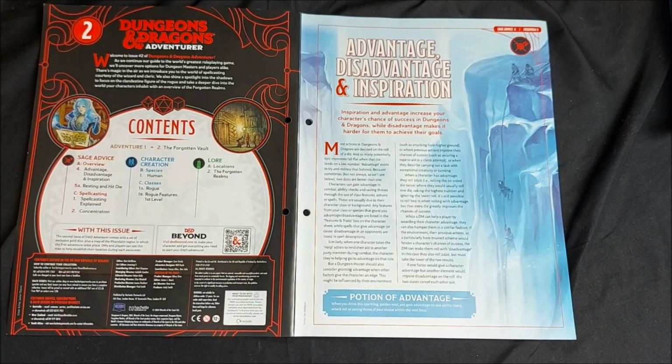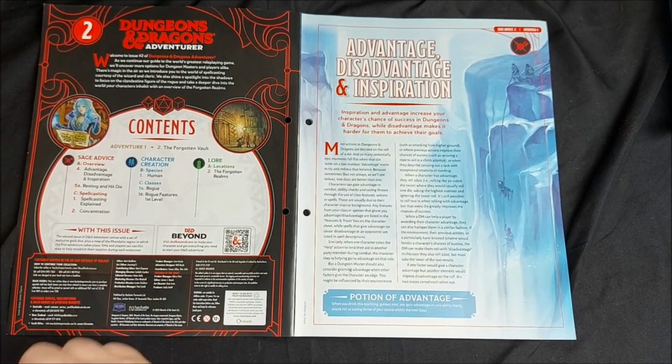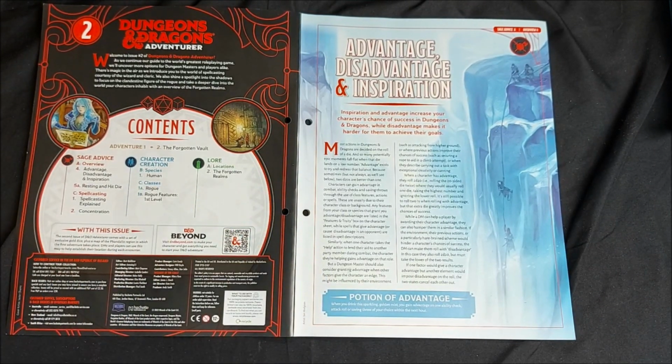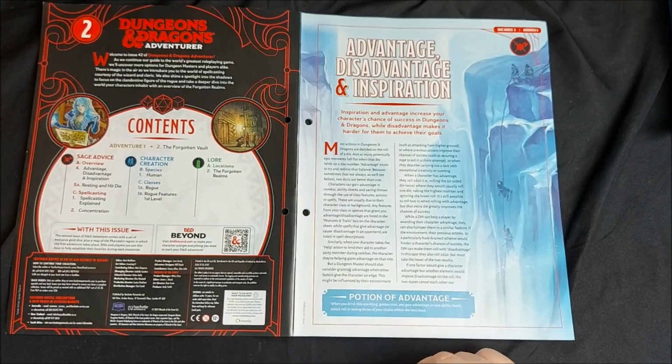Finally, for our lore, we get the Forgotten Realms. And as usual, we got this issue's box. So the second issue comes with a set of gold dice plus a map of the Phandalin region in which your first few adventures will take place. And we have the usual QR code there that will take you to the D&D Beyond website, so you can scan it for free if you want to use it.